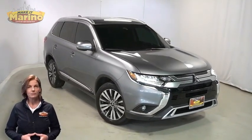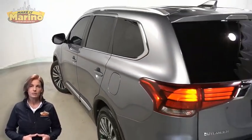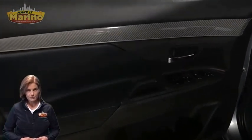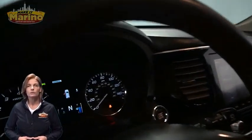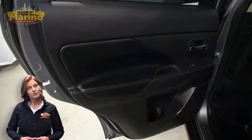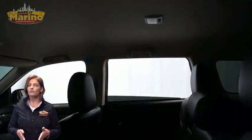With HID headlamps, front fog lamps, 18-inch aluminum wheels, power heated mirrors, shark fin antenna, rear window wiper and washer, heated front seats, steering wheel mounted audio controls, 41,000 miles on the odometer, 8-inch touchscreen, rear backup camera, dual zone temperature control, split folding rear seats, 2.5-liter 4-cylinder engine, and so much more.